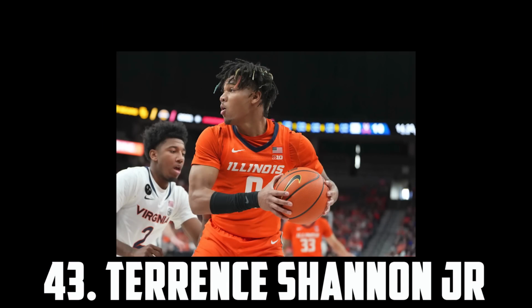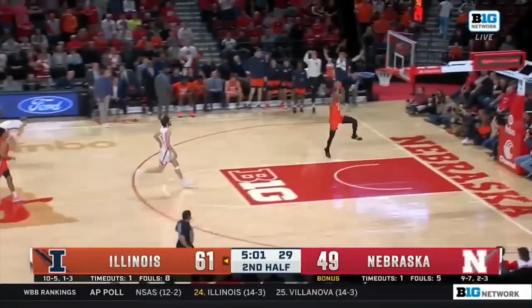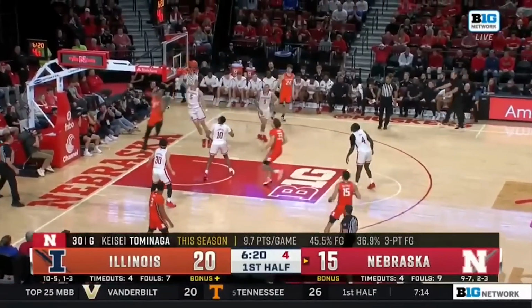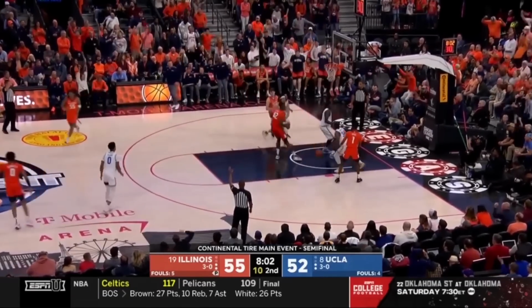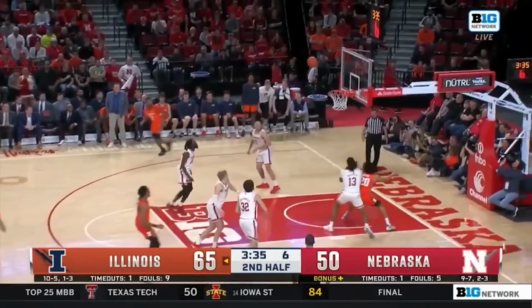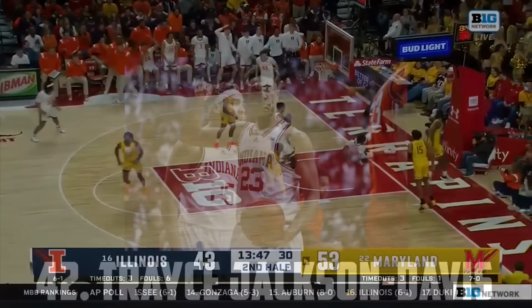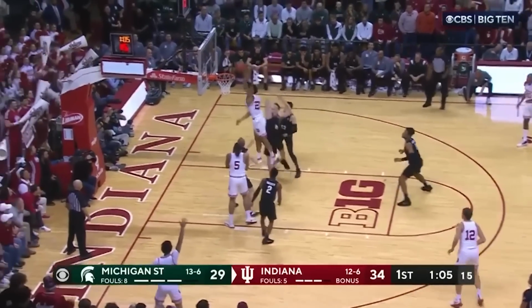Next up at 43, I have Terrence Shannon Jr., the 6'7" senior out of Illinois. He's a versatile wing with elite burst and speed. He can shoot the 3, drive, get to the line and pass off a live dribble, and he's also very active on the defensive end. TSJ will have to be more consistent, especially with his shot, but his off-ball scoring and athleticism will definitely give him a role in the league, so I have Terrence Shannon Jr. at 43.